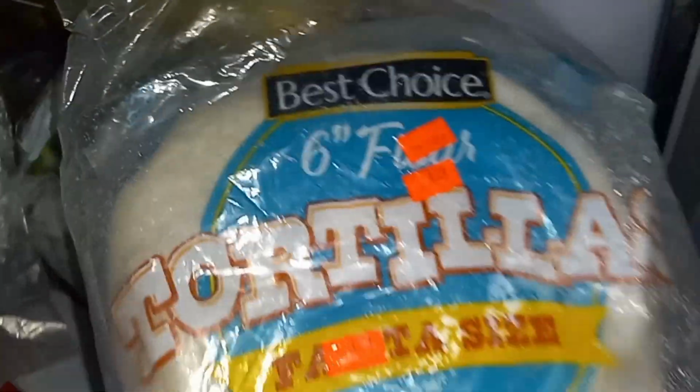A whole bunch of cut up onions, hamburger meat, more peppers, tortillas. Oh, something's going to hit my foot. Some tortillas that need to be used up. More sausage. There's a ham back there.